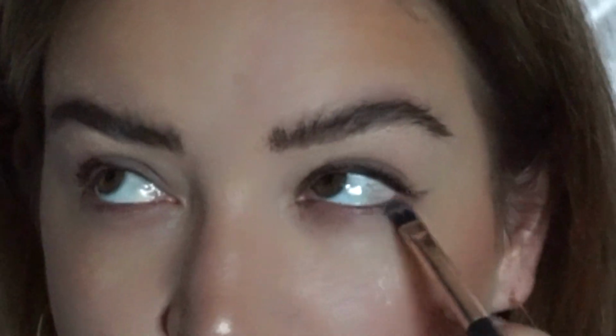So no liner. It just adds definition. With whatever is left on the brush, I'm going to smudge down here. And by doing that, it creates this little shadow here. I like to just add some definition around my eyes so they don't get washed out, you know?